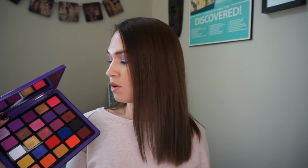I have to use it for at least 3 months and 15 uses to qualify to take it out of the project pan. So I do really need to use it maybe 10 more times this month in order to roll it out. But it's difficult. It's a really difficult shade to integrate into looks.